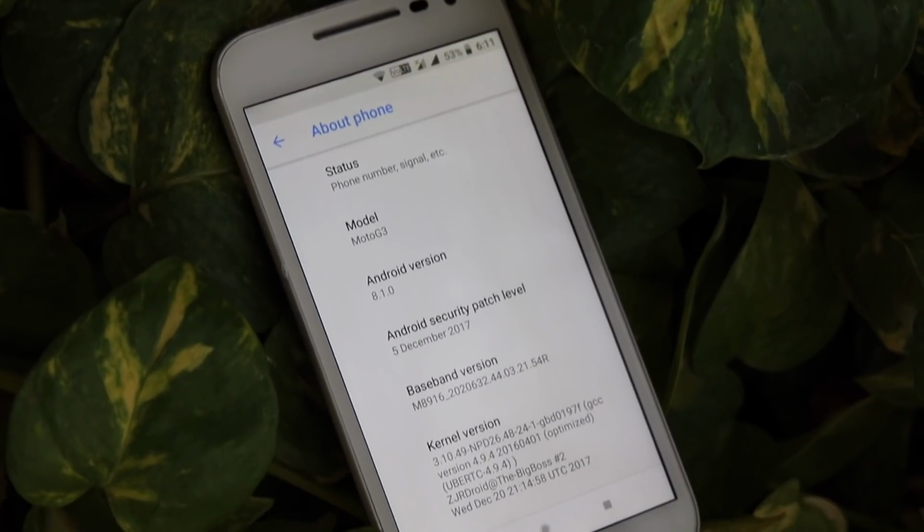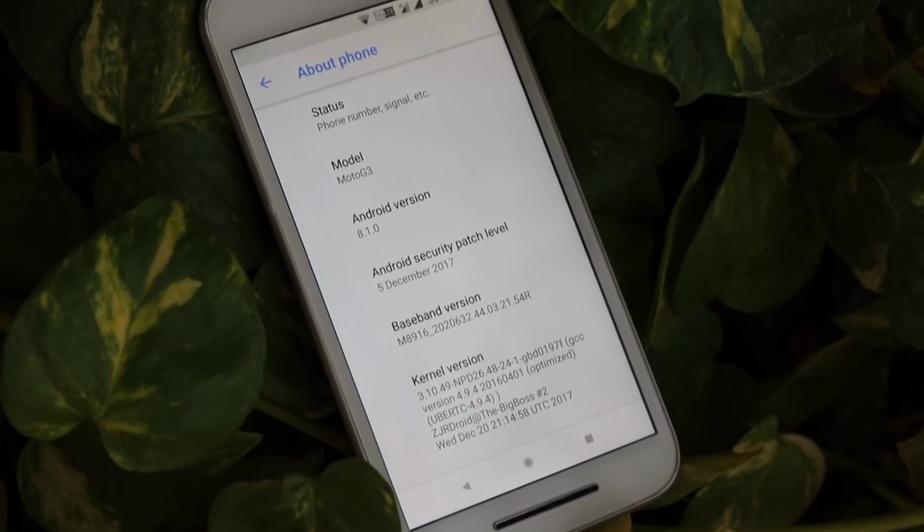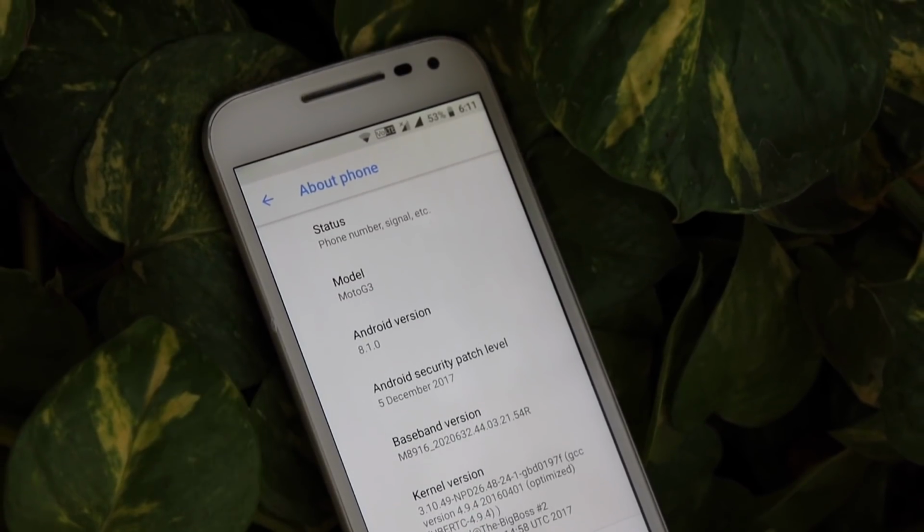Android version 8.1 is the latest version of Android, which was released to Google's Pixel devices almost a month back. And here we have finally on our Moto G3. This is the Pixel Experience custom ROM with Android Oreo Go Edition.